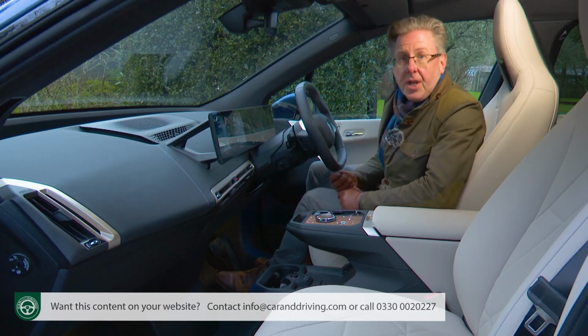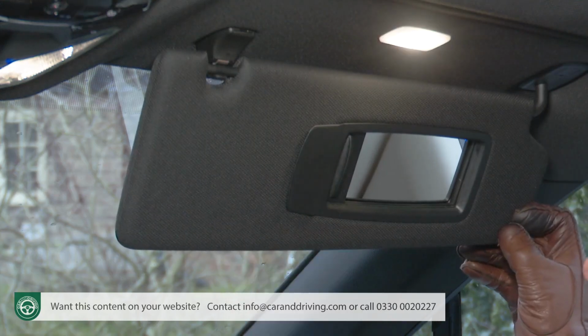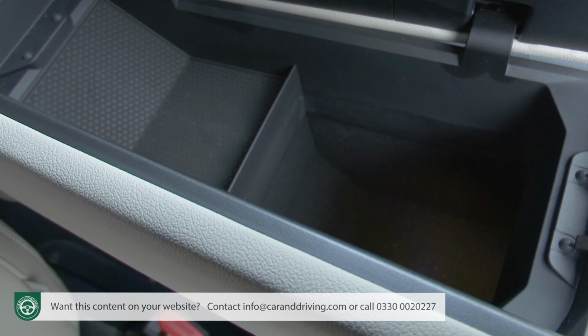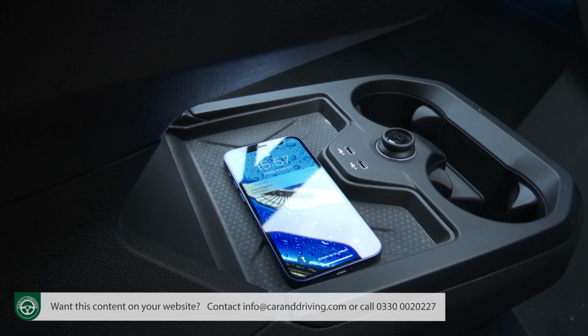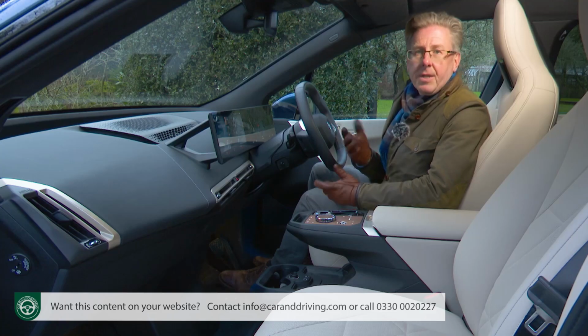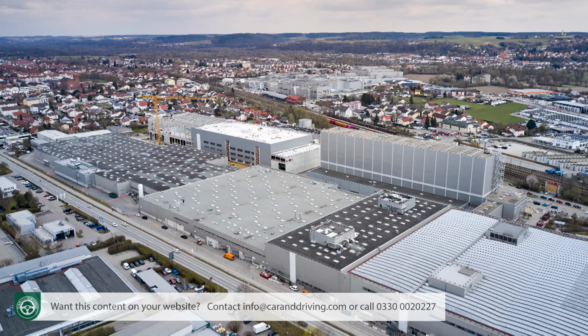BMW has forgotten an overhead sunglasses compartment, but you get ticket clips in both sun visors, and there's a deep twin-lidded box between the seats with an inset shelf. Plus, of course, the features we mentioned earlier in the lower part of this centre console, which include 2 USB-C ports and a 12-volt socket. What else? Build quality from the Dingolfing factory in Lower Bavaria is difficult to fault.